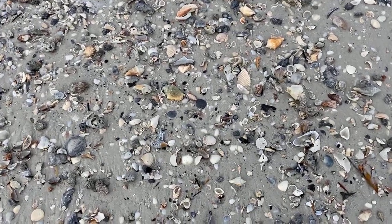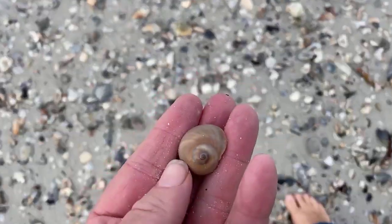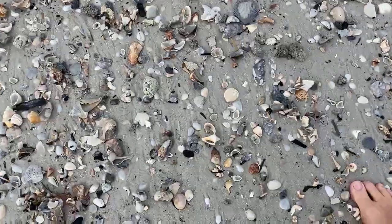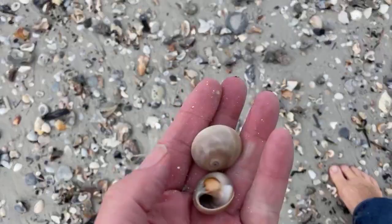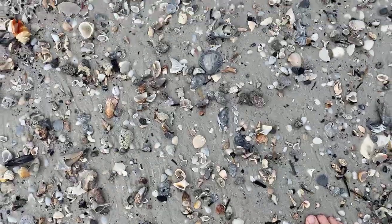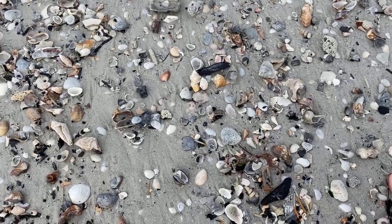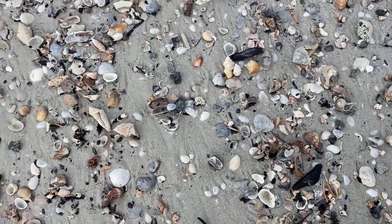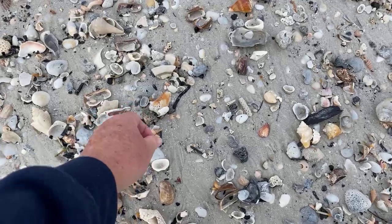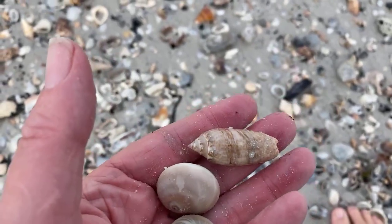This will be the fourth time I have looked in this pile. There's a moon. Another moon over here maybe. Yep. Another moon shell over here. Remember, fourth time I've walked by here looking for shells. They're just all getting uncovered. Man, I've seen a lot of these little olive shells. I love the olives when they're nice and shiny like that. Beautiful patterns on them.